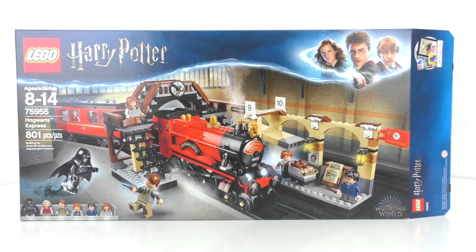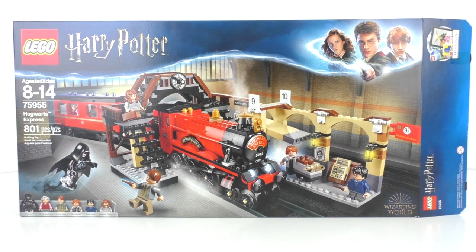This set includes 801 pieces and minifigures of a Dementor, the Trolley Witch, Remus Lupin, Ron Weasley, Harry Potter, and Hermione Granger. This set came out July 1st as a Target exclusive and then was available everywhere August 1st. This set retailed for $79.99 in the US.